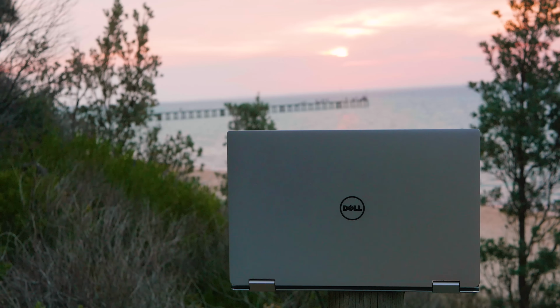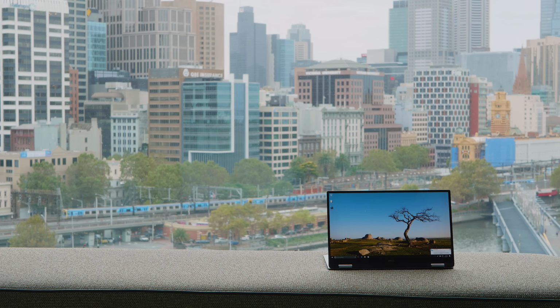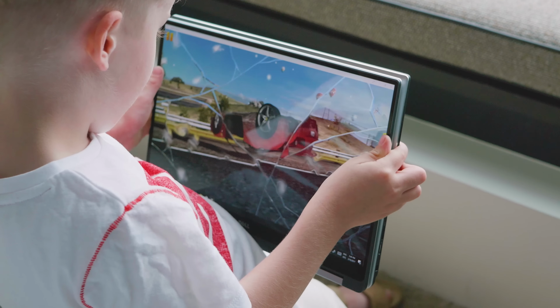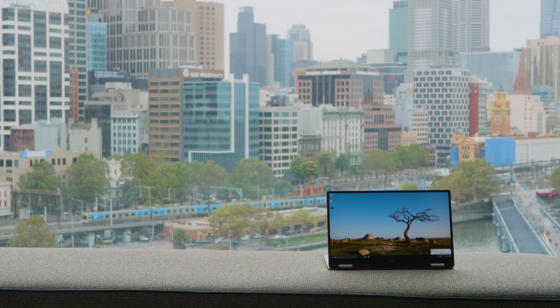No fans to annoy you. It does get a little bit warm. That's the price you pay for not having a fan. Nothing too untoward, but you will feel it get warm. You can play your casual games, your tablet type games like Asphalt 8, or you'll be able to play Football Manager, Minecraft. But if you want to play AAA titles, forget about it.